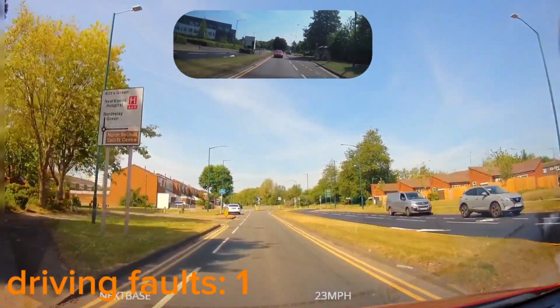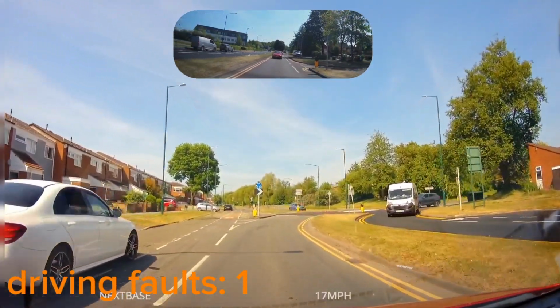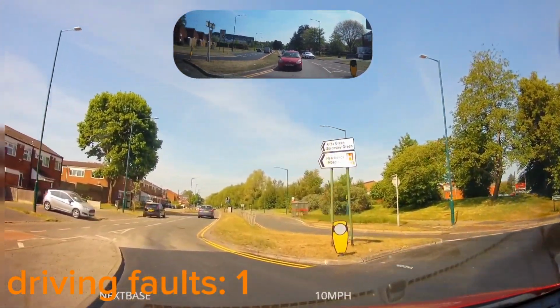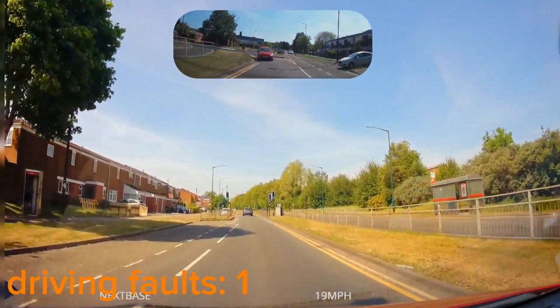So normally at this point, you'll be asked to turn right and you'll normally end up in North Solihull car park for a manoeuvre. But it seems like today we're going left.